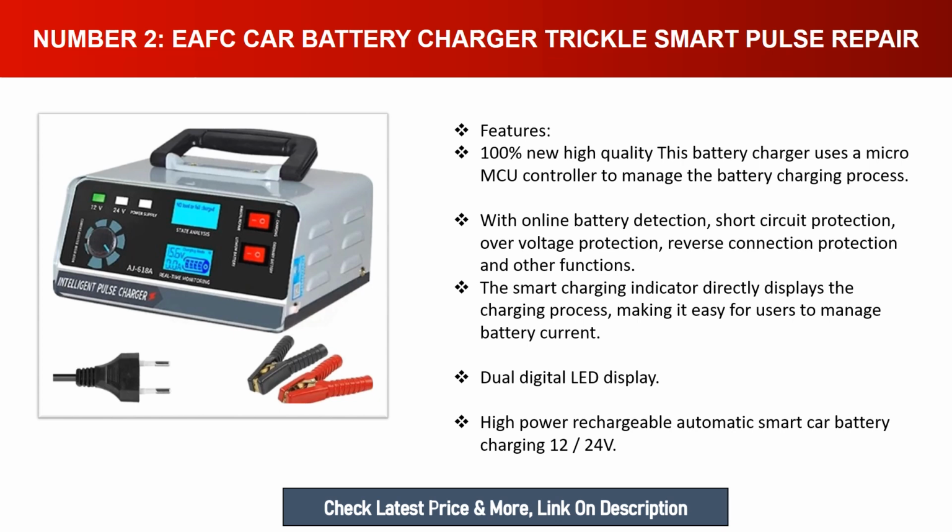The smart charging indicator directly displays the charging process, making it easy for users to manage battery current. Dual digital LED display, high power rechargeable. Automatic smart car battery charging 12/24V.